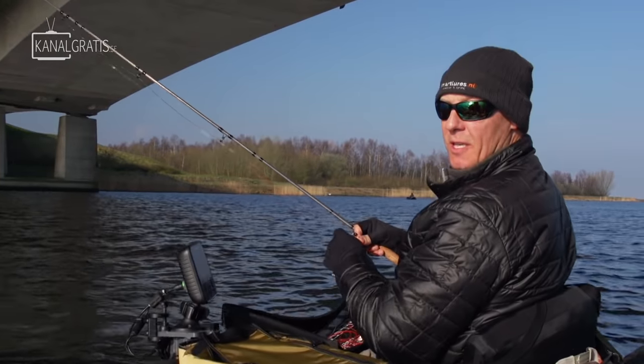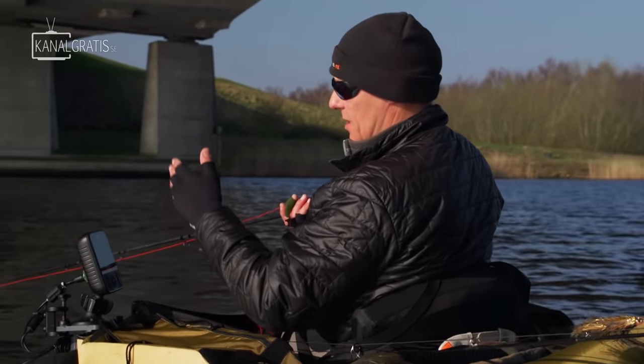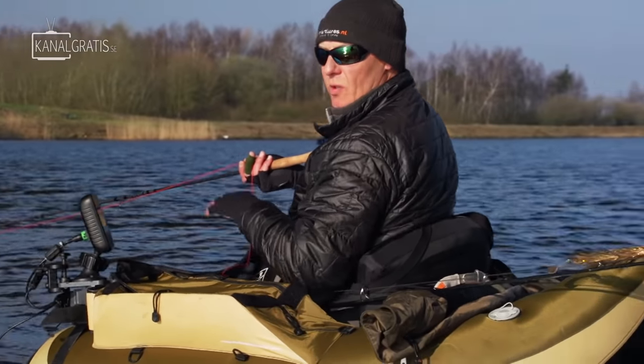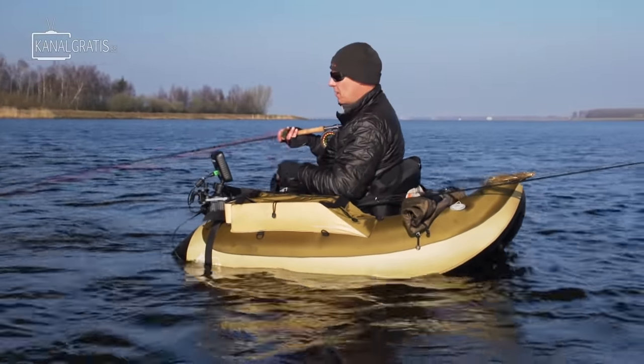But it's all in the game. Normally the fish likes the shade of the bridge. They are standing on the edge from light till dark. That's a good striking point for the fish, so the bait fish will see them less.